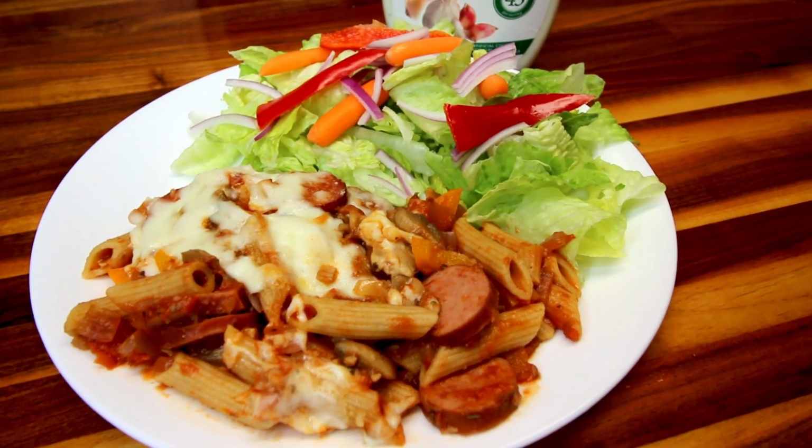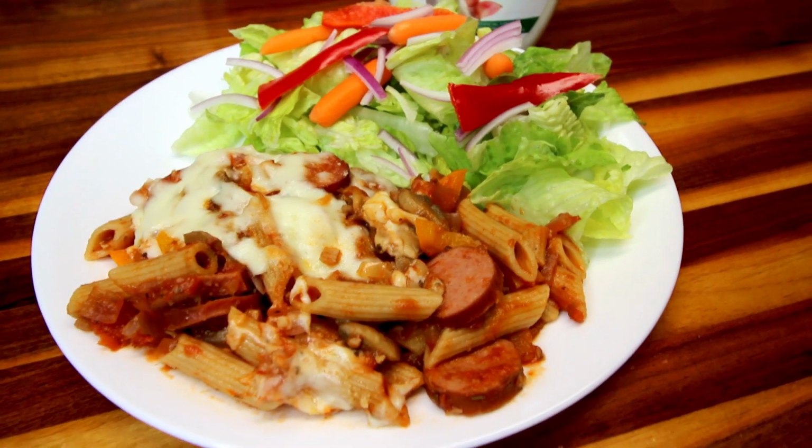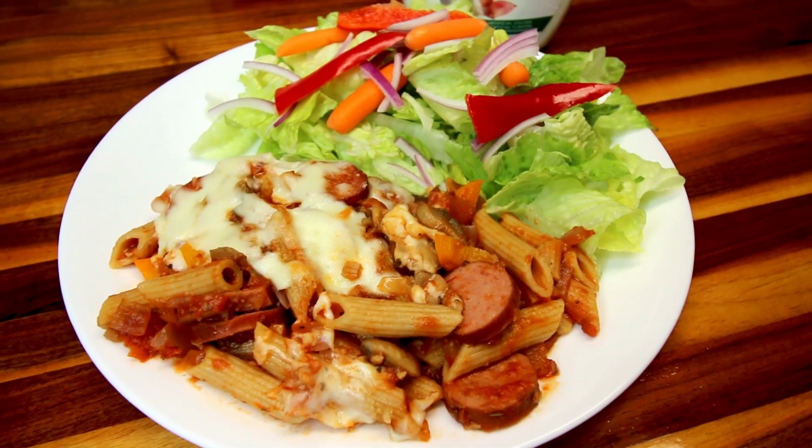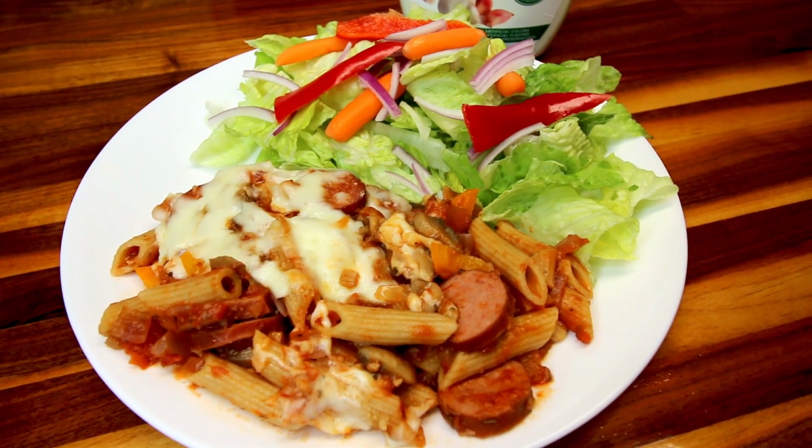For the new one, I will go ahead and list all of that information down below as well in this description box. So let's get started and see what we had for dinner this week.